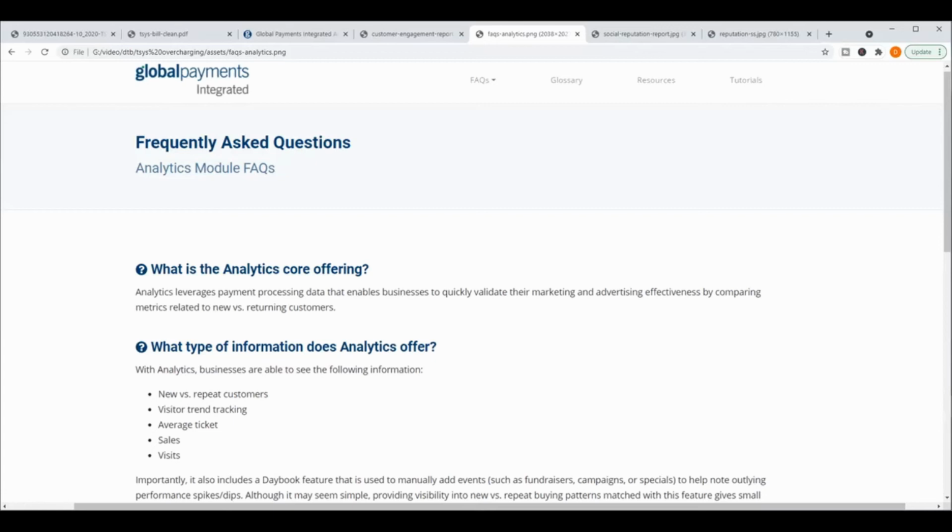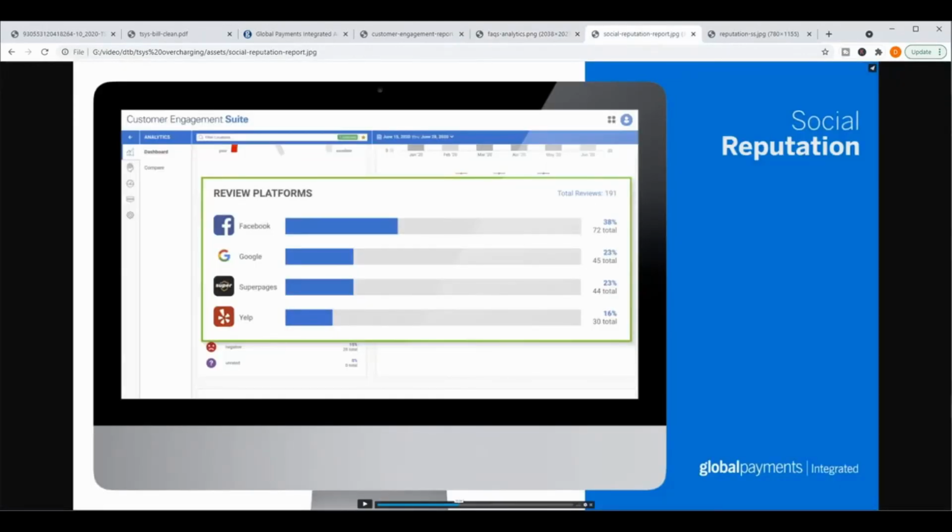Not to mention that Google Analytics provides so much more information about demographics and how long somebody stays on your website. There's just a ton of information that's available for free from Google Analytics. So the other piece that they're charging you this $45 fee for is the social reputation manager that they have.